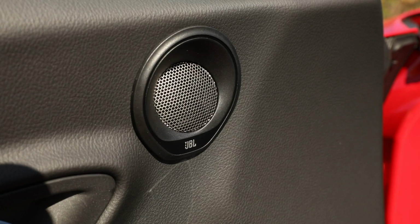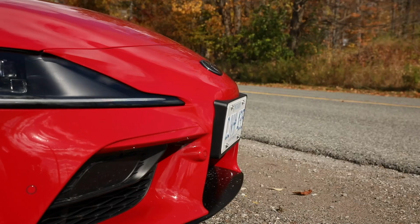The stereo in this car is a 12-speaker JBL surround sound system, but it sounds like 2 of them are working. This has got to be kind of the weakest surround sound system I might have ever heard. It's not the greatest system at all. Honestly, the acoustics are really challenging in these small two-seaters, so I'll give them a pass on it.